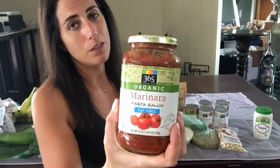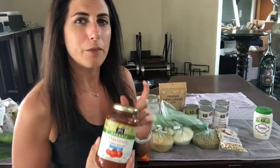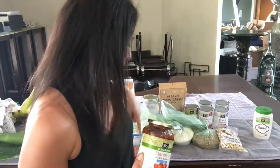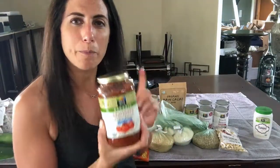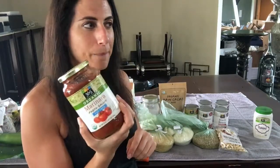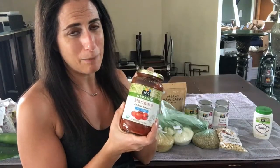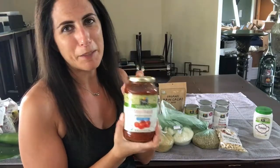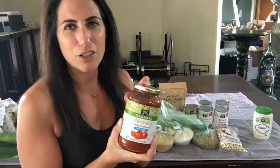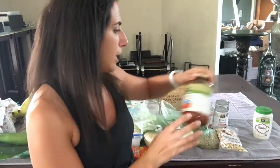Next, almost done, I got a can of marinara sauce. This is also 365 Whole Foods brand, and I will use this with the mashed cauliflower, and I can't remember if I'm using the lentils or the tempeh, probably both at some point this week, to make my Italian inspired dish. So pasta sauce, marinara sauce. My husband will probably also put it on pasta, and there is a dish that he likes to take for lunch that uses marinara sauce and quinoa, so a jar of marinara sauce.